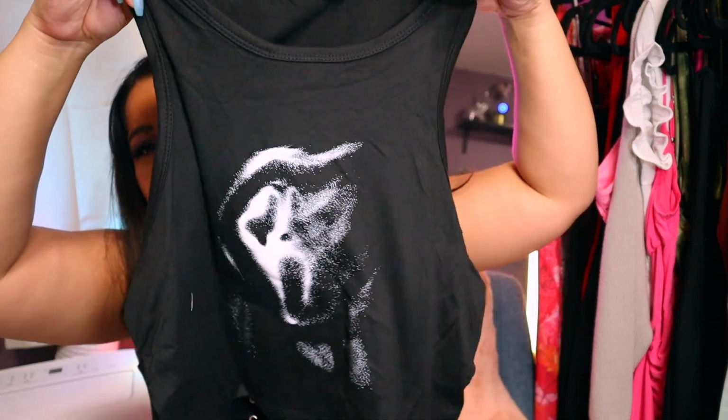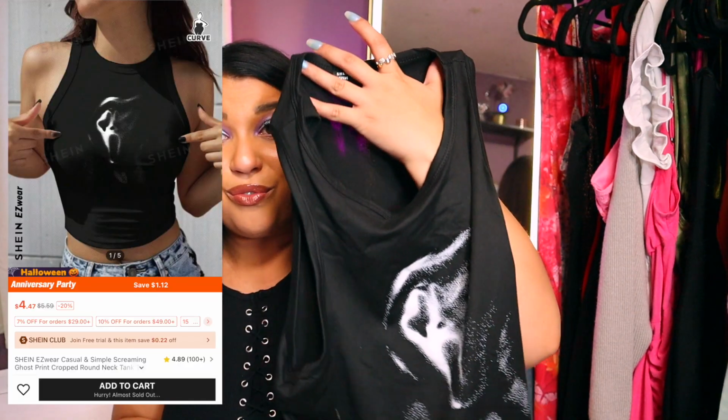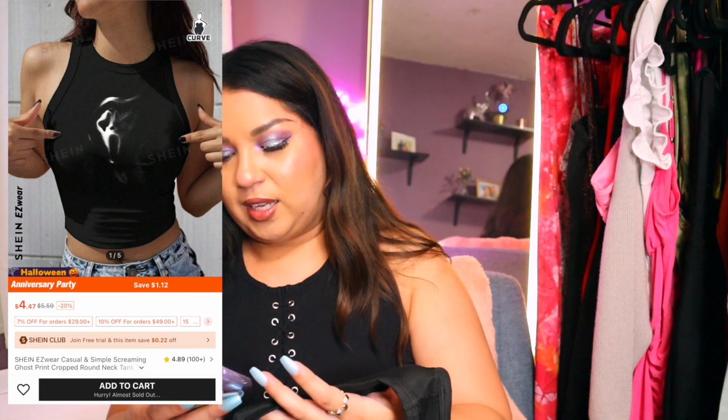I got the same thing but in a tank top for those summer nights, that's still summer, you know. Oh my, I love this. It is so cool. It is cropped though. It's very cropped, but look at how cool that looks, the ghost face. That is so cool. I think this was super inexpensive too. $3.66, so $4, and it was size XL. Let's try it on.